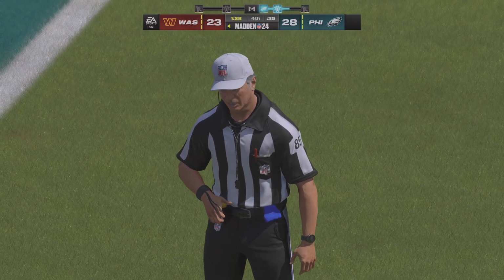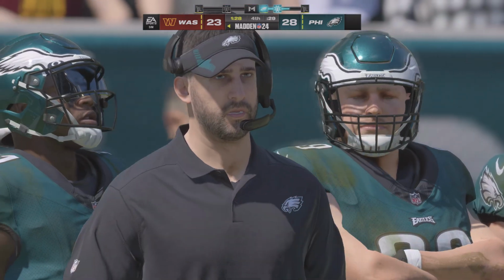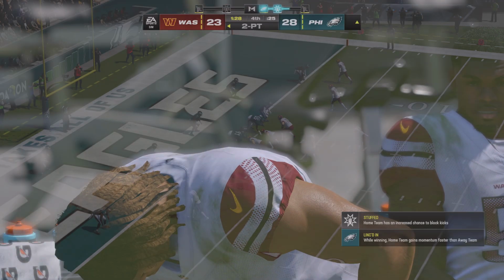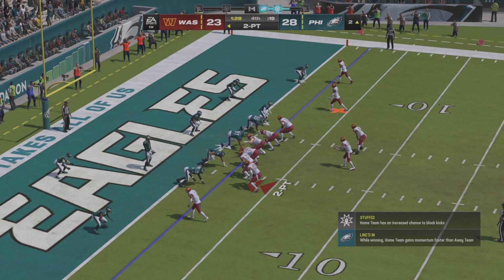After review of the play, the ruling on the field stays. So they called it a touchdown originally, and this will stay a touchdown after the video review, so they had it right. So certainly some importance to this one now. After the touchdown, they could get this down to a field goal with a 2-point conversion.